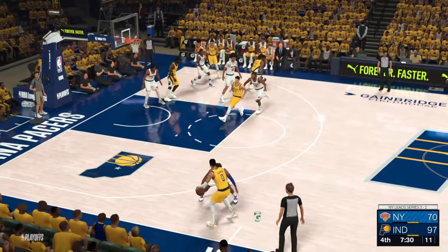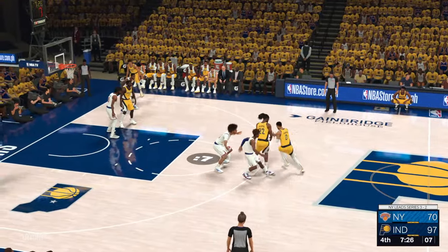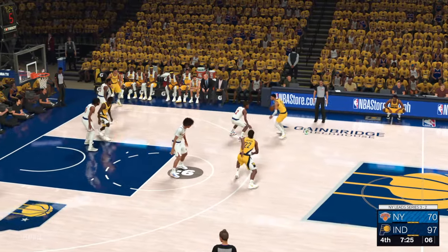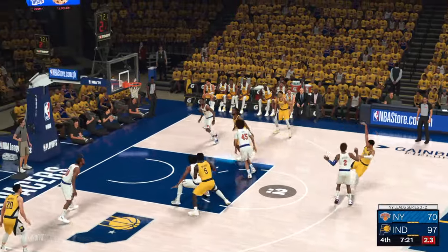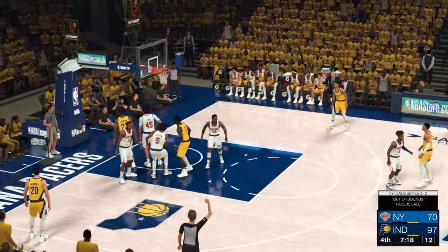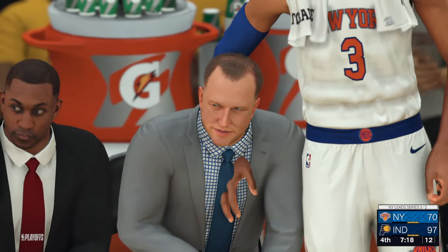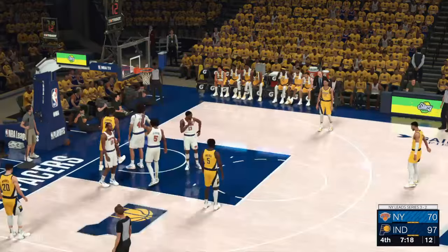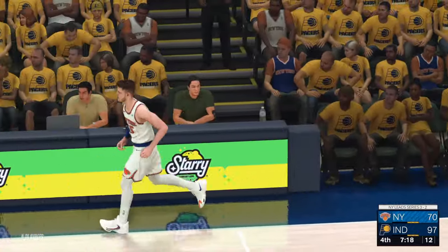Halliburton feeling it out a bit. Back to Jackson. Pass to Halliburton. Kept alive. Here's Jackson. Out of bounds. Pacers ball as Indiana keeps possession. Nesmith, he's checked in for Jackson. Hartenstein's checked in for the Knicks.